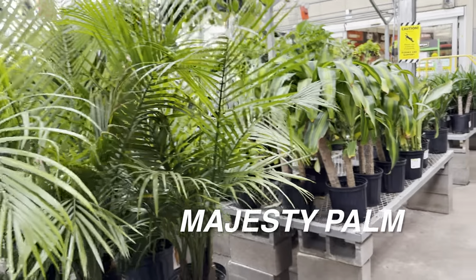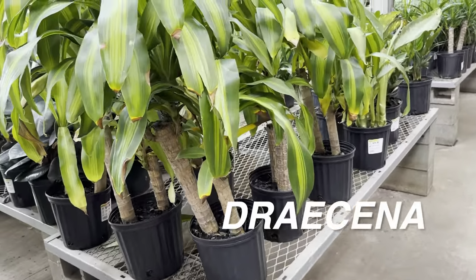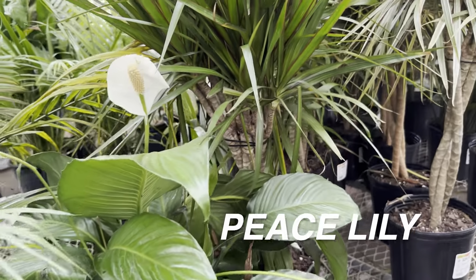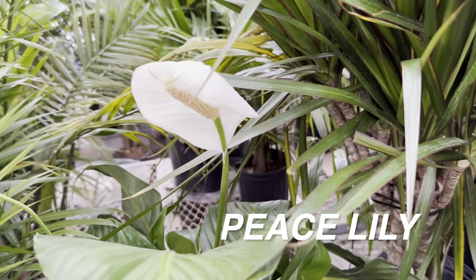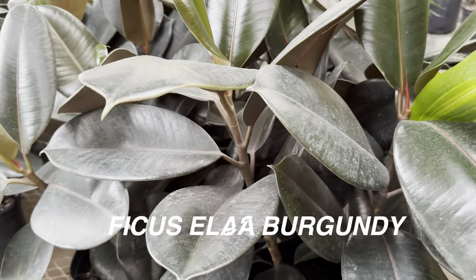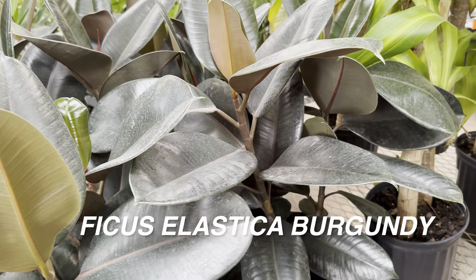I mean, Majesty Palms are beautiful. It's just I've heard that they are prone to mealybugs, and mealybugs are so hard in terms of a pest on plants to get rid of. We have another spathiphyllum here that's actually in bloom. That's beautiful right there. And spathiphyllum, or peace lilies, don't require nearly as much bright indirect light. It can actually tolerate lower light conditions.